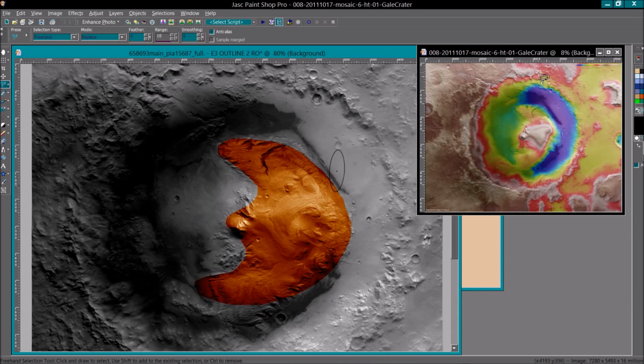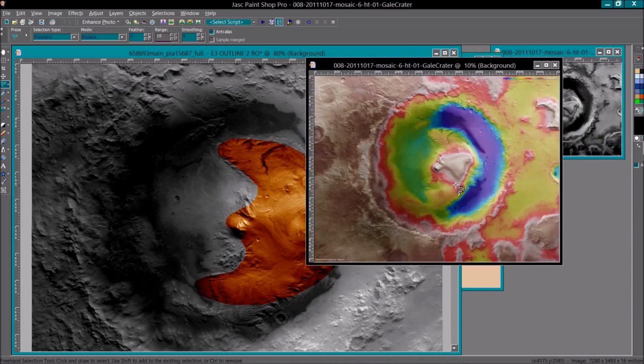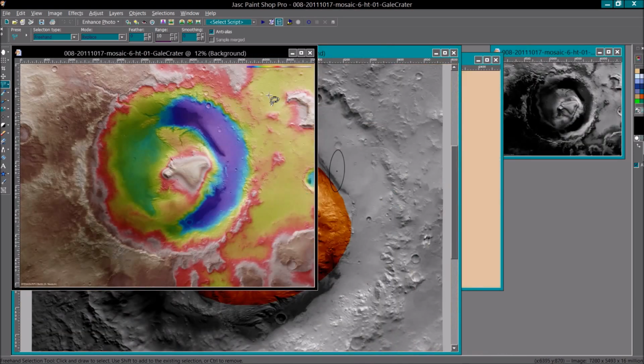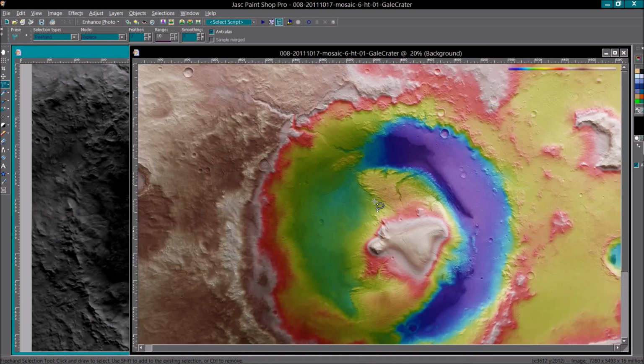Now, that's enough on that one. Let's have a look at this one. You're going to like this. It's even better, this one. Now, where's my enhanced version of it? Okay, I'll show you this one first.